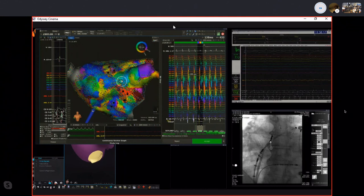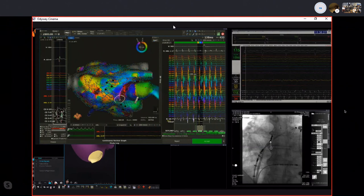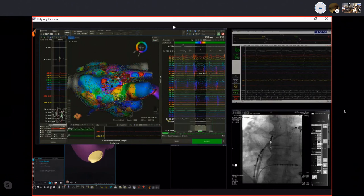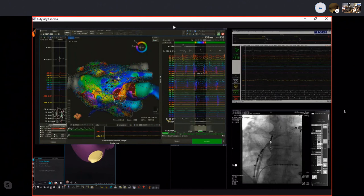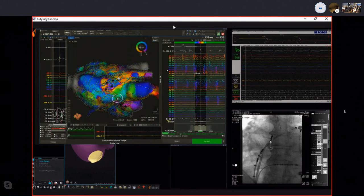I'm sorry, let me manipulate this, Emmanuel. Two other rotational drivers, one which was localized here, and let me show you how the local potentials look like at a higher speed. And you can see that even here we have a pretty consistent pattern of activation. The local cycle length, it's even a little bit shorter, at about 130 milliseconds, but the coverage is of almost 100 milliseconds.